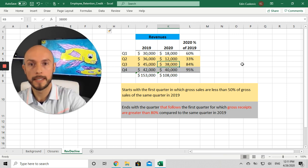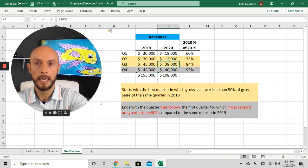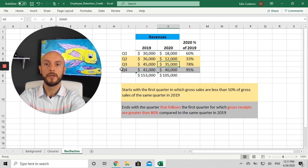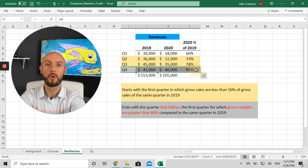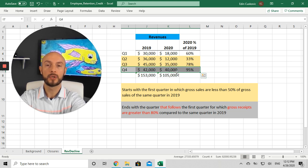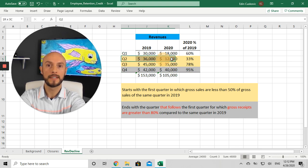If this number was, let's see here, 35,950, and of course, close. So here we go. If your third quarter ends up being 78%, that means you can use the third quarter and you'll be able to end up using the fourth quarter, because again, it's the quarter after that you have to stop, and this credit runs out at the end of this year. So potentially you'll be able to use this, either all four quarters or second, third, and fourth quarter to get this credit.